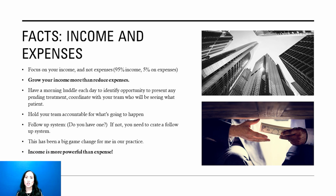This is a big game changer in our practice, because when a new patient comes in and they don't want to do everything, or they just want to do what the insurance covers, a lot of times you build trust during that first appointment. So you want to make sure that you have a follow-up system for them to come back to see you. That way it gives you an opportunity to present the next things that they should be doing to help them achieve optimal dental health.